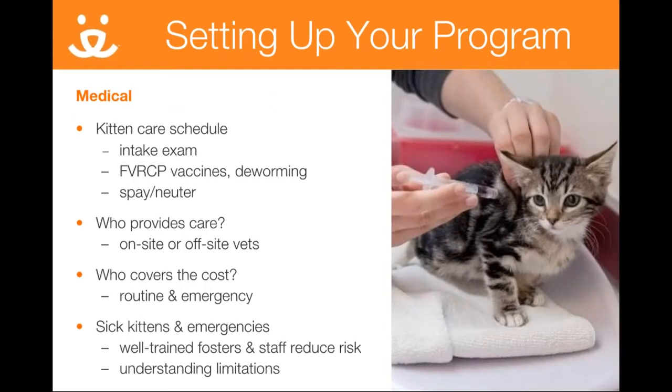The other thing that you do need to think about is the medical. So when kittens come in, are they going to get an initial intake exam? I certainly recommend it just to see what their status is when you get them. And then, of course, the vaccination schedule. The FVRCP vaccine is the main vaccine for kittens. They need to be given to kittens every 2 to 3 weeks. We do it every 2 weeks because our kittens are being exposed more to a shelter environment.